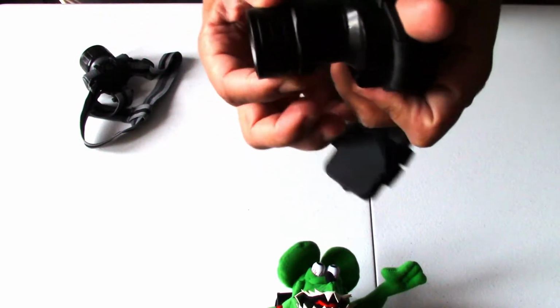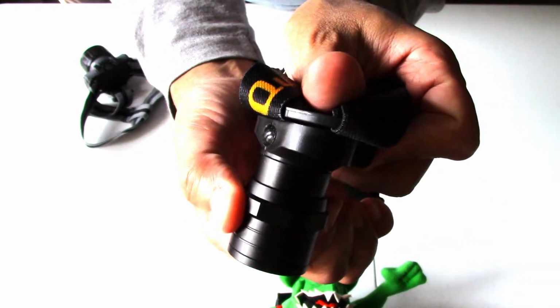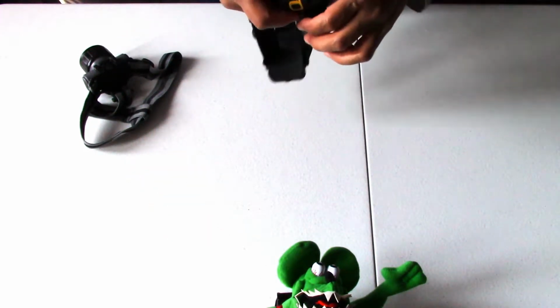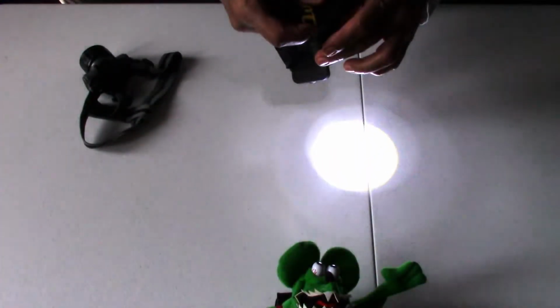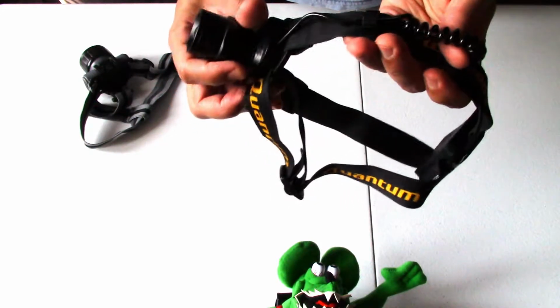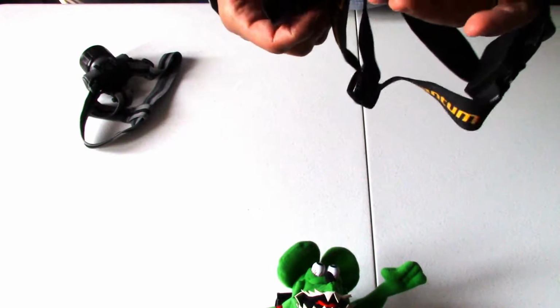It goes in and out. Let's see if we can get some contrast there. It goes in and out, and that adjusts the beam. Let's see here. So when it goes in and out, that adjusts that. And there's a wire strap that runs around the side, and that actually powers the light itself.